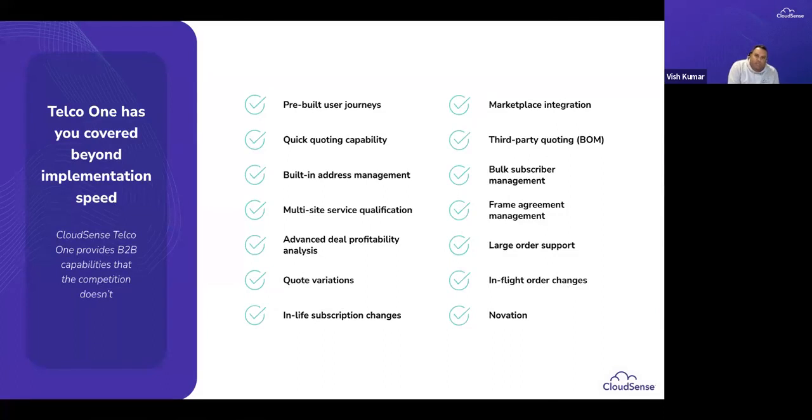So Telco One covers a lot of key things that we would expect out of a B2B, and we've built them all in. You have pre-built journeys, quick quote capability. So from a lead, we can actually start quoting customers just on budgetary side of things. We have built-in address management, so you can manage your address right from when you need to in the journey, as opposed to keep going back and forth between the CRM and into your journey. You can actually do it from inside when you're actually configuring a customer. Multi-site service qualifications. One of the biggest bugbears we've heard over the years is the ability to manage hundreds and thousands of sites and making sure that we can actually deliver our products to them.